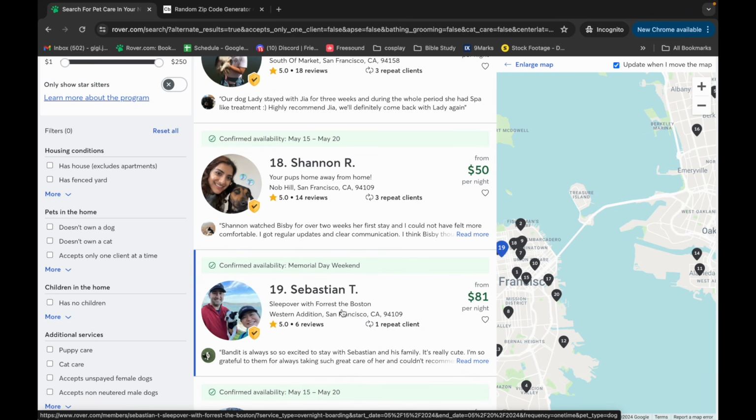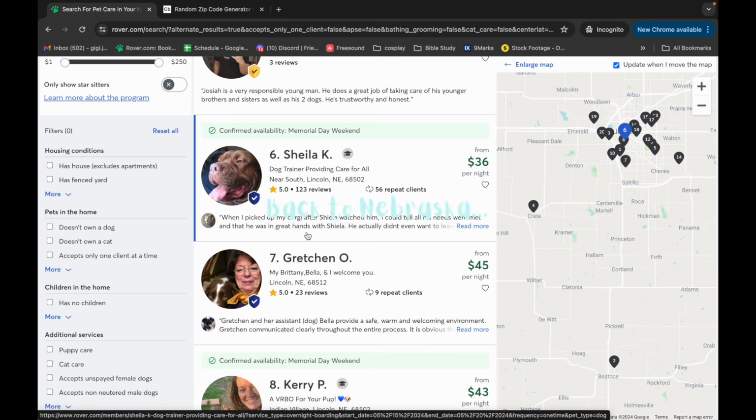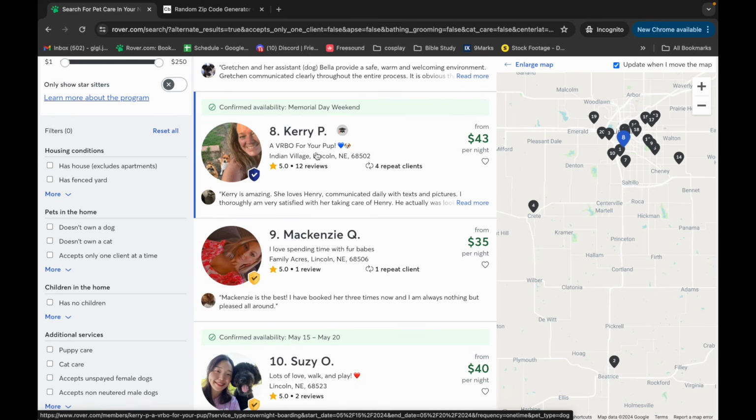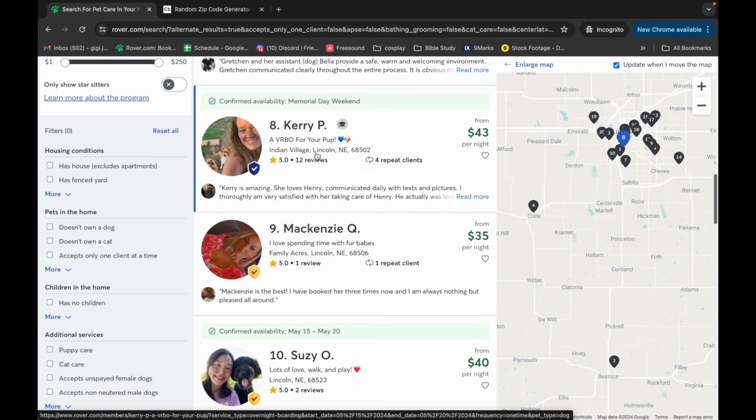Sleepover with Forest of Boston. I love that. It's showing that it's a sleepover. It's more personalized. And you even get to know the name of the dog. So when you reach out to them, you can make a connection already. Alright, let's look at the one-line tag. A verbal for your pup. Oh my gosh, that's so creative and so fun.